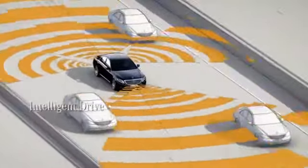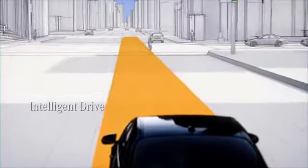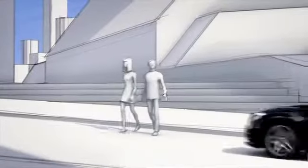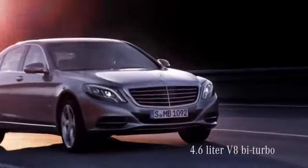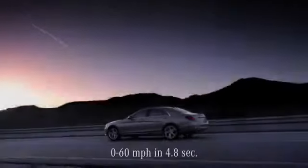The S-Class is the heart of our Intelligent Drive strategy. Intelligent Drive is a host of safety systems, driver assistance systems, which alleviate stress on drivers while driving, but also keep the roadways safer. The all-new S-Class strives for the very best in performance, providing extraordinary power, maximum control, and optimal speed.